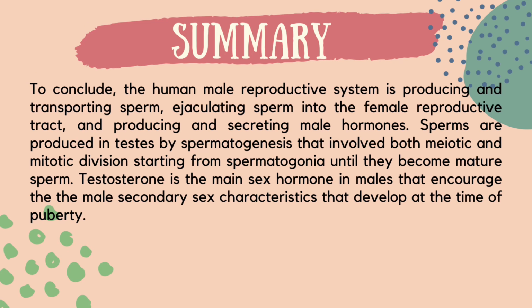To conclude, the human male reproductive system is responsible for producing and transporting sperm, ejaculating sperm into the female reproductive tract, and producing and secreting male hormones. Sperms are produced in the testes by spermatogenesis that involves both meiotic and mitotic division, starting from spermatogonia until they become mature sperm. Testosterone is the main sex hormone in males that encourages the male secondary sex characteristics that develop at the time of puberty.